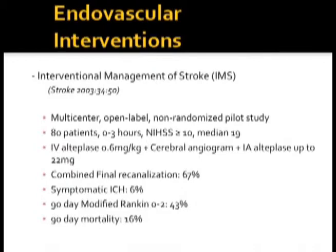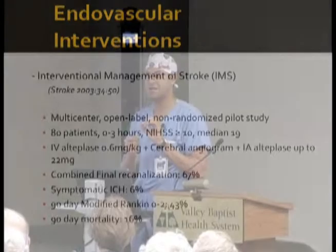But all they were doing is giving IA TPA. So they just take the tube up there, squirt a little clot buster, and that's it. They don't break it up, they don't suck it out, they don't do anything else. And that's why they only open up 67% of blood vessels.